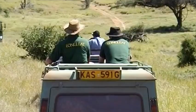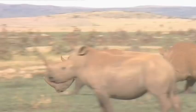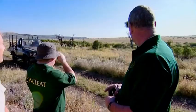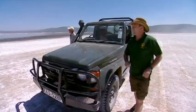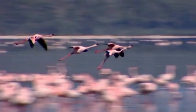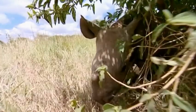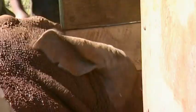But we're going to start out in Africa. Last month, I flew out to Kenya with five of the keepers from the safari park to see how many of the animals they look after live in the wild. What an amazing sight. Longleat is closely involved with a charity called the Tusk Trust, which is dedicated to saving Africa's endangered species. And we went along on, and even helped with, several of their operations.